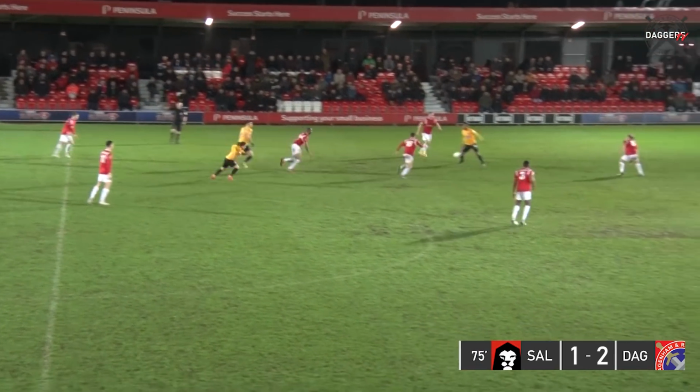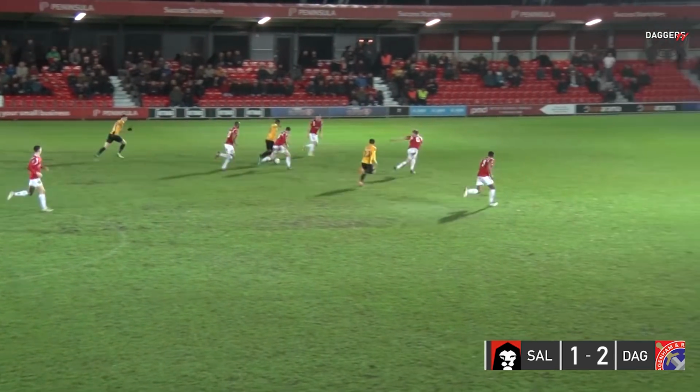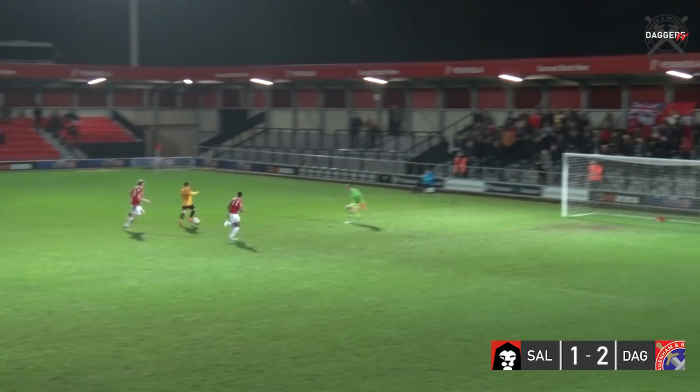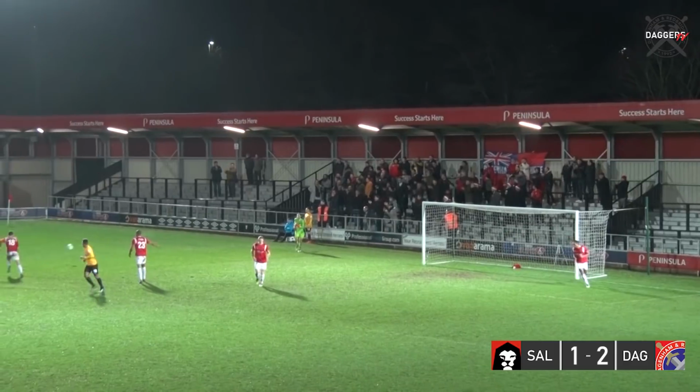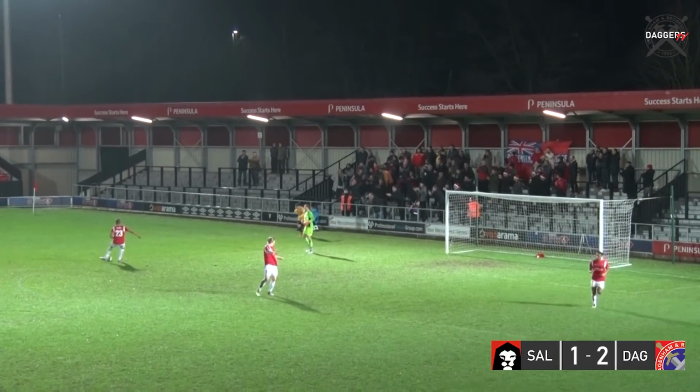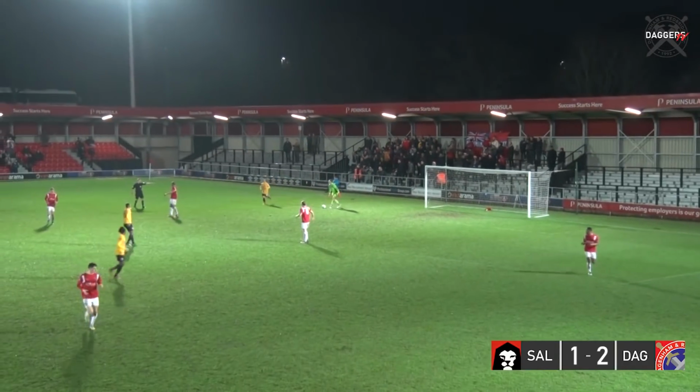Wilkinson heads it on, finds Balanta in a little bit of space. Munns is overlapping. Munns is in behind. Munns is going to get there first. Munns goes around the goalkeeper, but he takes it too heavy. Can you believe it? Just as I said, there's opportunities in behind. Dagenham immediately get in behind.